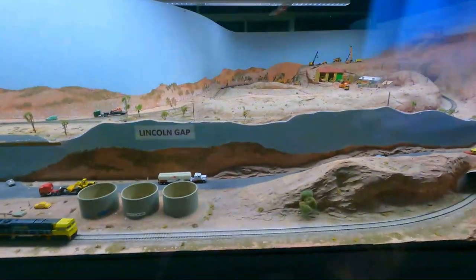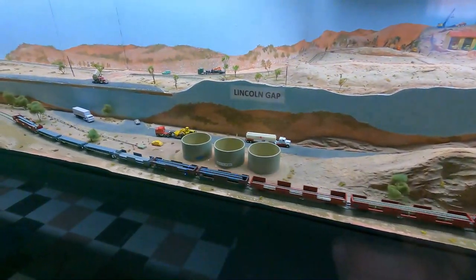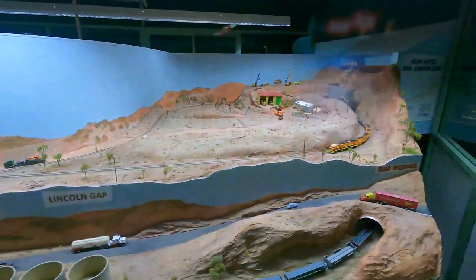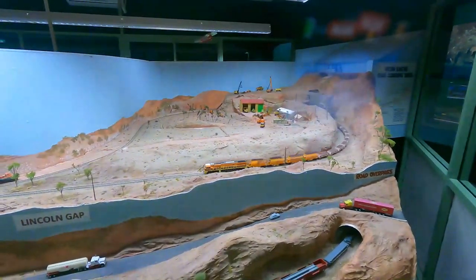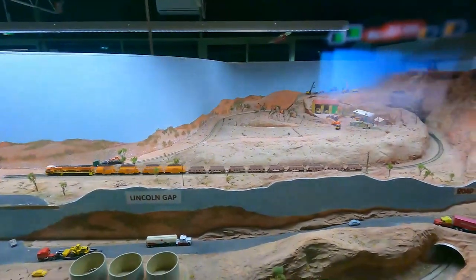Oh, this one's back. Wait, the thing went in here. It's all the steel. So he's got all the steel. How does he get back over the other side though? Oh, then, coming out the tunnel. And he's full of iron ore. Overflowing.